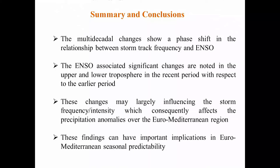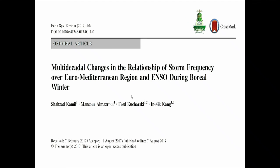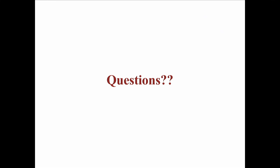So the conclusion of my study was that multidecadal changes clearly show a phase shift of the ENSO impact over Euro-Mediterranean storm track frequency. ENSO-associated significant changes are noted in the upper and lower troposphere in the recent period with respect to the earlier period. These changes may largely influence the storm activity and storm intensity, which consequently affects the precipitation anomalies over the Euro-Mediterranean region. And the last and most important, these findings can have important implications for Euro-Mediterranean seasonal predictability. This is our study which we have published. That's it. Thank you.